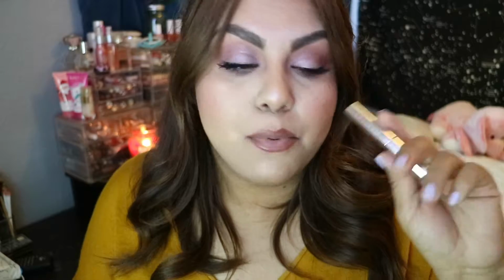Along with travel sizes, I also like to take with me sample sizes. So I got this sample of the Anastasia Clear Brow Gel. I have my brow gel that I love and use every single day, but when I travel, I like to take the little sample ones that I have. It's just so much easier to take with you, and if you lose it or if it breaks, it's not that big of an issue.